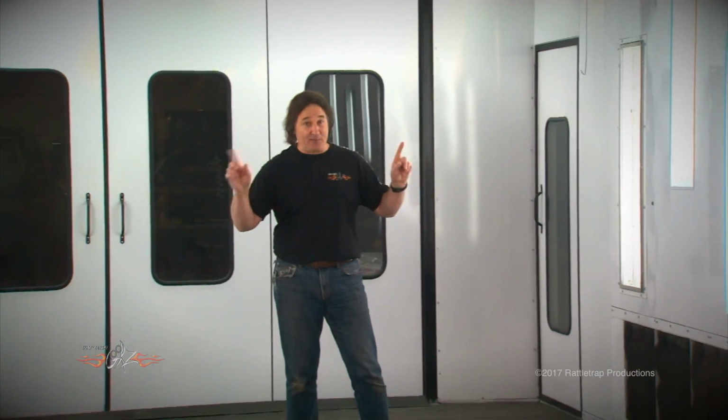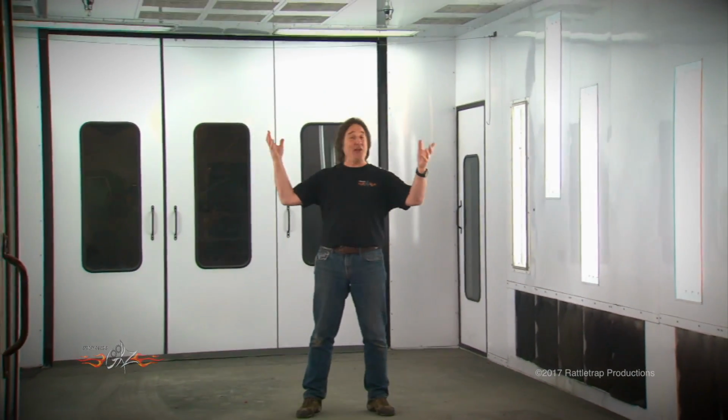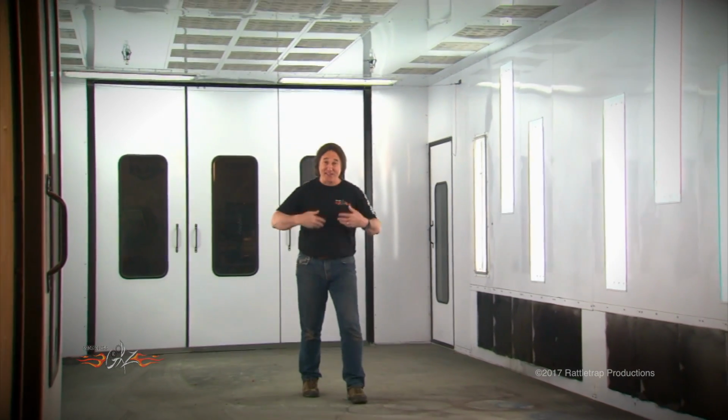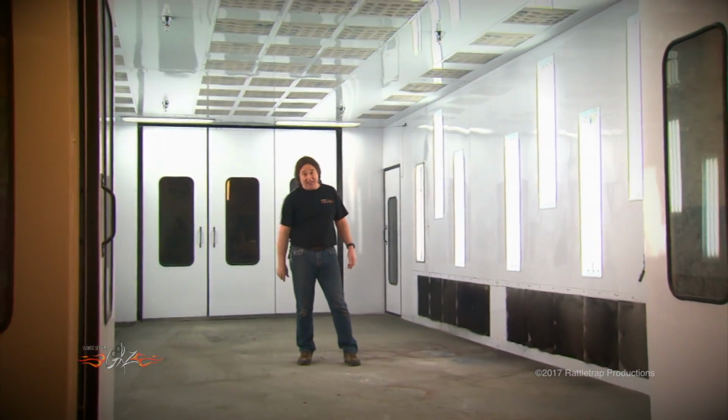Now, since all painters and shops and budgets are different, it's important to dial in the system that you're going to need. Because contrary to what some people may think, bigger is not better, and one size does not fit all. So some time and some thought and some planning needs to go into setting up the booth the way that you're going to need it.